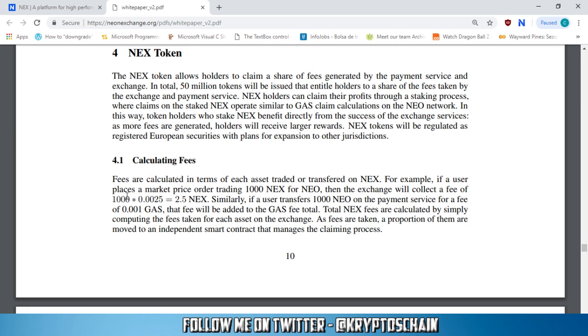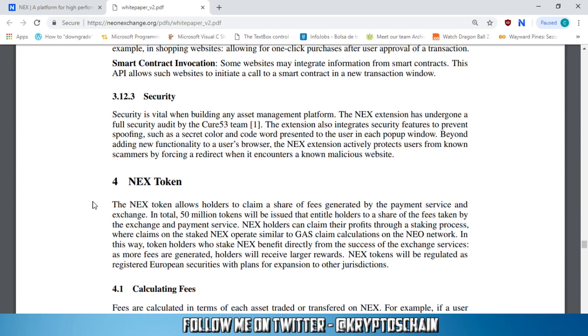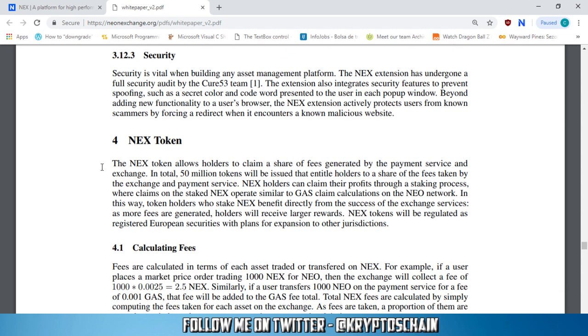And here we can see there's a calculation on the fees as well. So I'm not going to go through that. You guys could have a read through the rest of this information. I just wanted to cover it briefly, the important aspects of the white paper. So that's pretty much it.